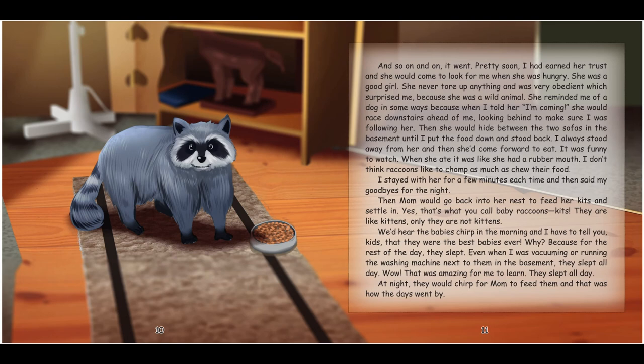When she ate, it was like she had a rubber mouth. I don't think raccoons like to chomp as much as chew their food. I stayed with her for a few minutes each time, and then said my goodbyes for the night. Then Mum would go back into her nest to feed her kits and settle in. Yes, that's what you call baby raccoons, kits. They are like kittens, only they are not kittens.